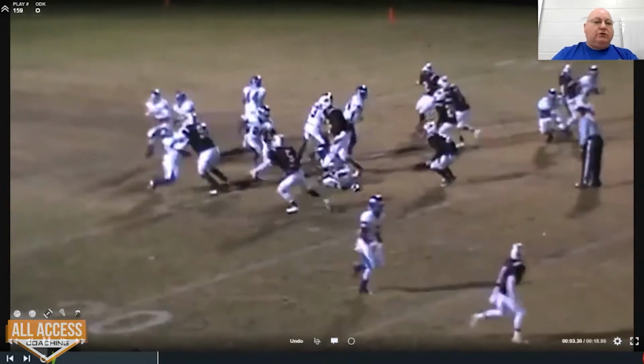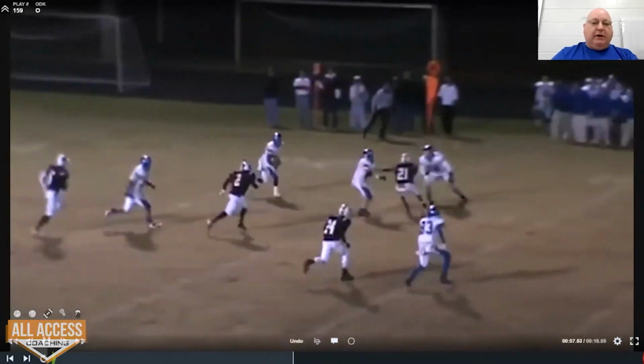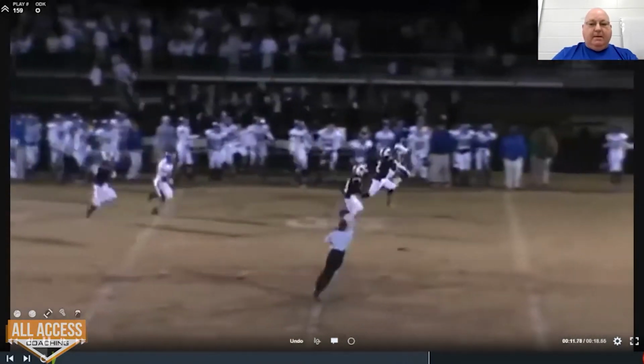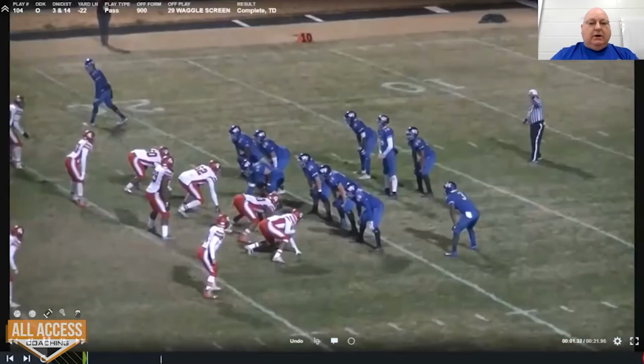Here's going to be our waggle screen. Guys, if you don't run the waggle and you don't have the waggle screen in, you're missing a great opportunity to play here. So as you can see, under center, here's the waggle screen.